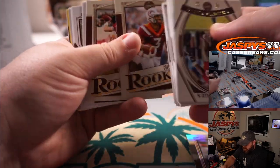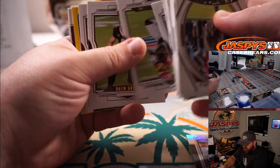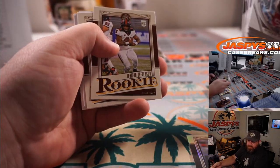Mac Jones for the Patriots, Eric Jock. Emmett Smith to 150 for the Cowboys, Jesse Holt.